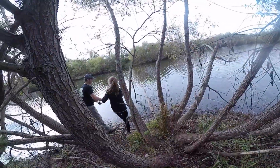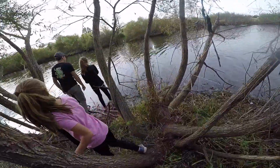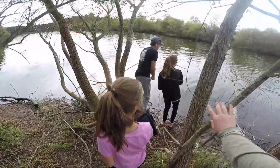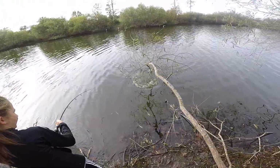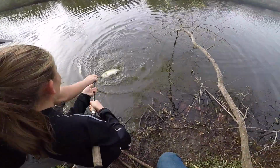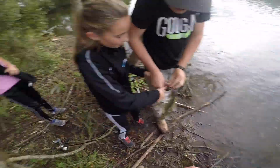Got one? This is a really good one. This is a big one. Keep reeling it. Keep reeling it. Pull it left. Heels on. Oh! Ooh, jumped. Keep him down. Keep him down. Keep him down, Mac. Oh no. Don't get wrapped. Oh my gosh. Good bass. He's huge. Whoa. Come on, Mikhail, bring it in. Oh, I didn't want to drop him.